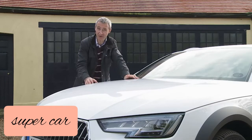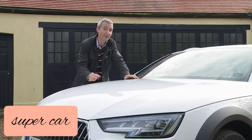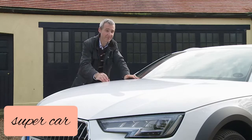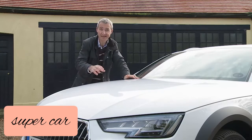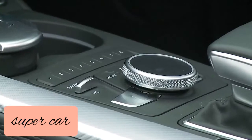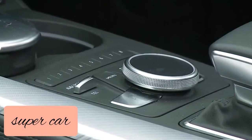If we were towing regularly, as many A4 Allroad owners will be, we'd want the trailer pack. Now, this gives you an electrically folding tow bar and a bit of help in using it, courtesy of a clever trailer assist system. Using sensors, cameras and onboard screens, this setup automatically turns the steering wheel as you reverse when hitched up, directing your trailer on a desired course that you can set using the MMI system's rotary push-button controller.